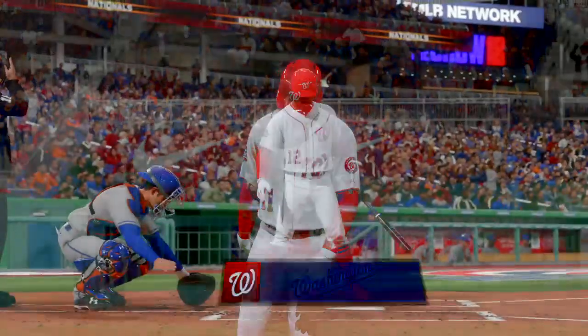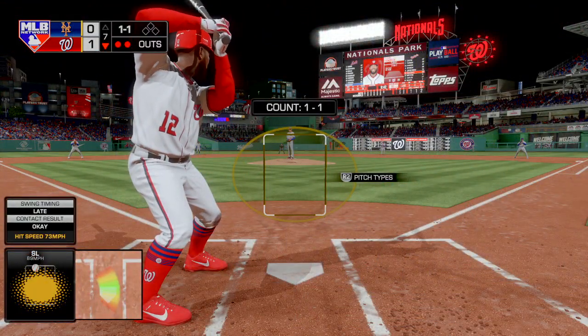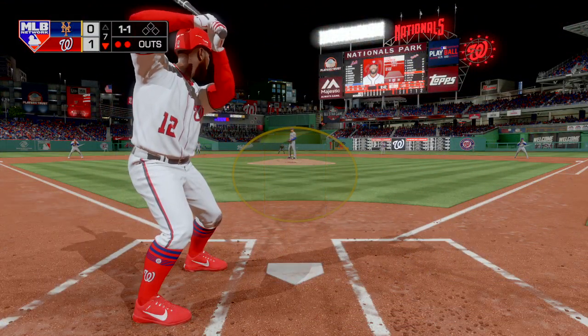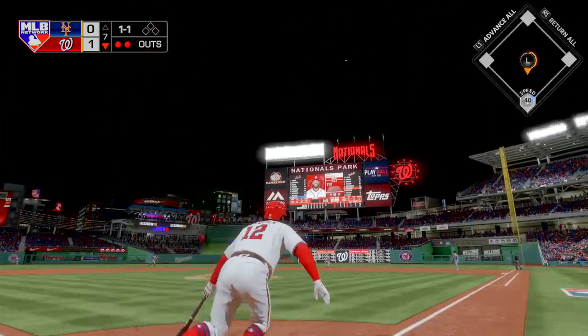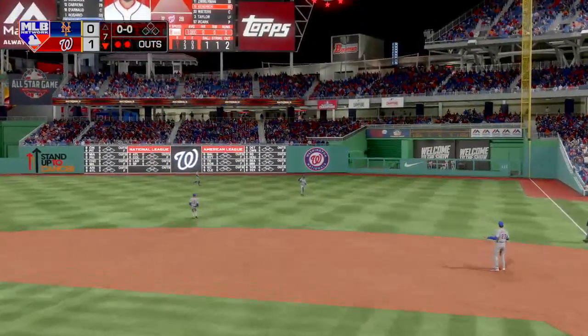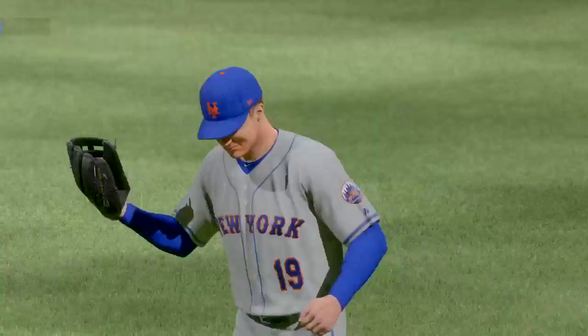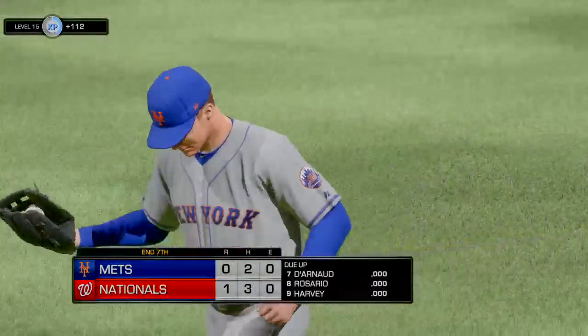The batter, second baseman, Howie Kendrick. Heading out towards shallow right. Bruce has a read on it. And that ends the inning. Nationals gone in order, but they're up 1-0.